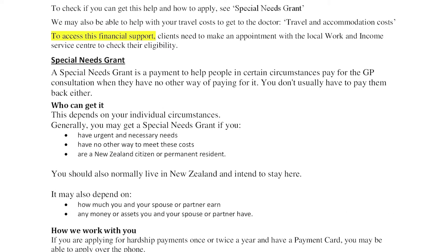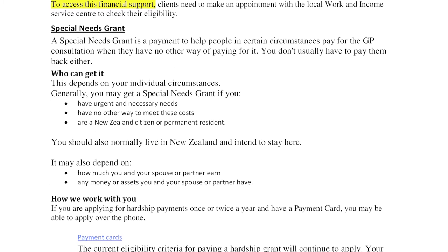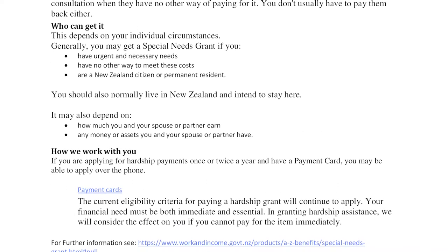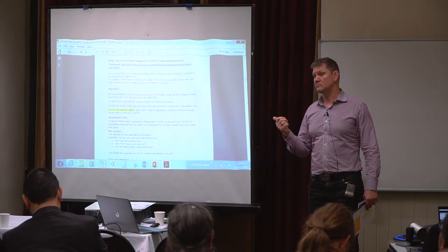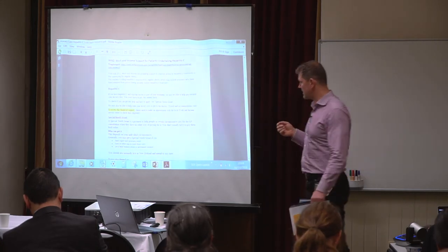To access the financial support, the client has to make an appointment and go in and meet with a caseworker at Work and Income. There's two payments that can come out of it. A special needs grant can help pay for the co-payment to see you at your clinic. So the normal part-charge scenario.